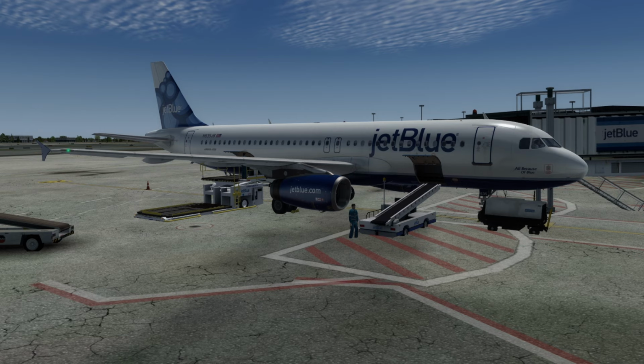Delta 384, fly heading 185, wind 120 at 6, runway 13 right, cleared for takeoff. 7300, 185, runway 13 right, cleared for takeoff, Delta 384.